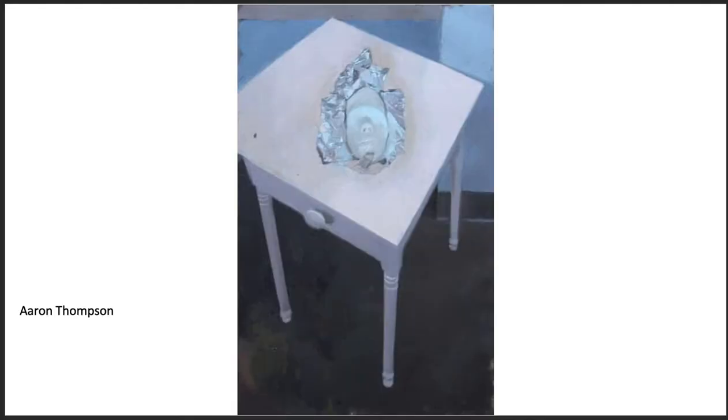Aaron Thompson, why is it complex? It utilizes a kind of three-point perspective, presuming that the viewer or him is very, very high up, looking down at a still life made essentially with foil and plaster, right? The setup in the studio itself. So is it conventional? Yeah, not really, but kinda.